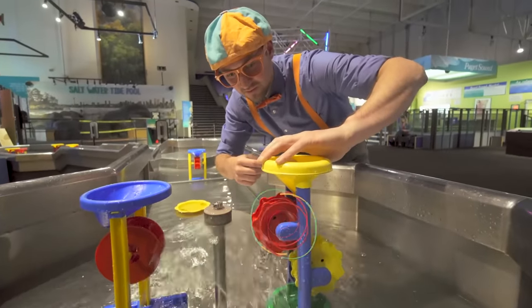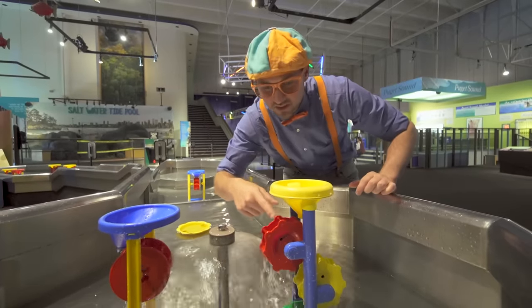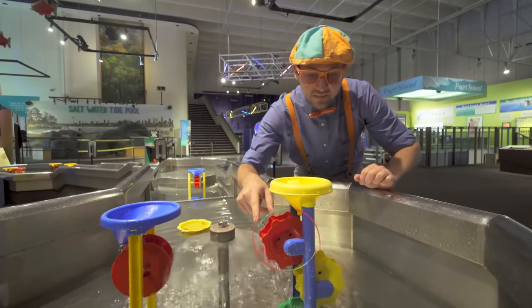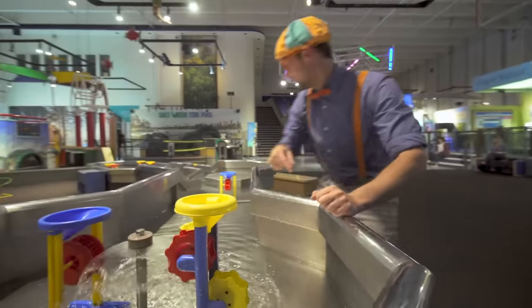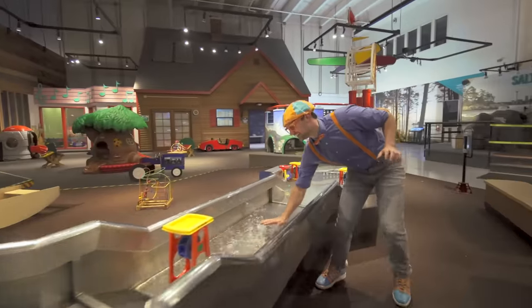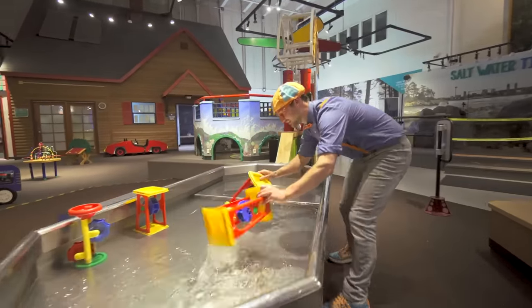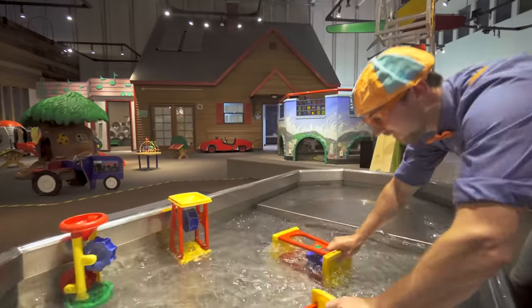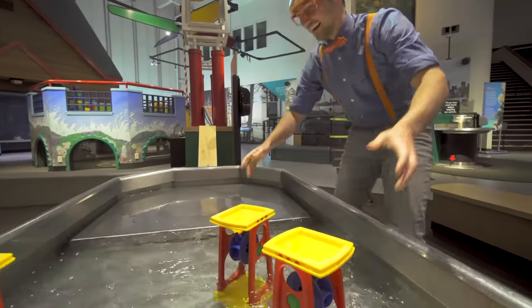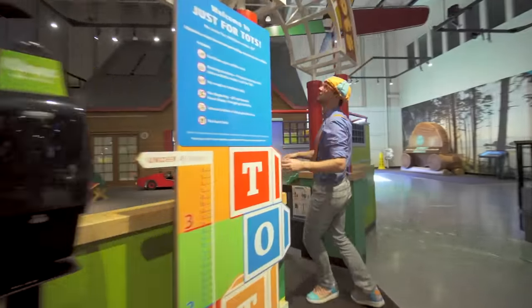Whoa, look. Both of these are going in circles, the red one and the yellow one. Come on. I love playing with water. Whee. Okay. Whoa. Wow. Okay, look in there, let's go. Woo.